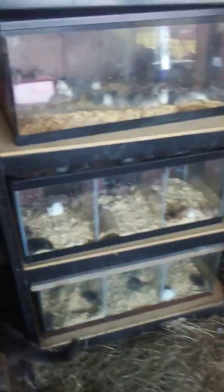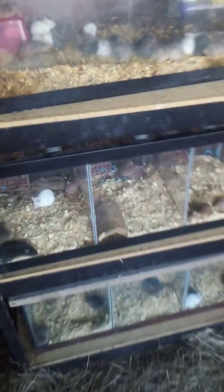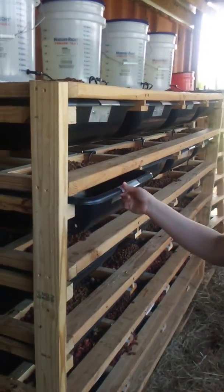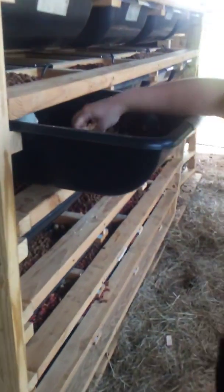She's got a lot of babies. Yeah, I think I counted 18 babies in there. Wow. And that's her alone. We have 2 females in there. The other female's pregnant. She hasn't had her babies yet. Lovely. But they're all on pine shavings. Some of them are thicker, some of it's thinner, it depends on which one it is. We got different kinds. Hey, grab the one that has the babies in the very back.